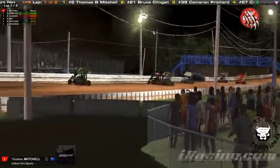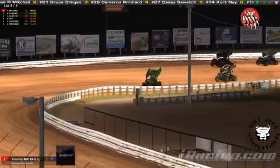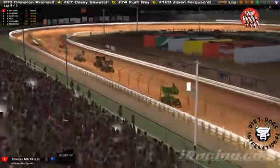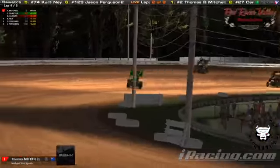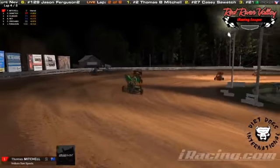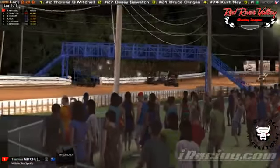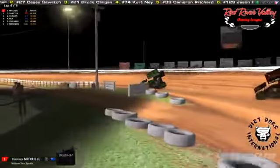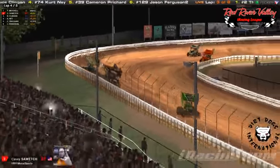Thomas Mitchell still looking to hold these guys off. Casey's got Bruce clinging back here, battling with him in that 21 car. The 27 out high, able to get the run. Goes down low as he gets a little squirrely coming off of 3 and 4 there. Going into 1 and 2, coming out of 2, now Thomas Mitchell beating these guys. Casey still hanging on to the 2nd spot. It looks like he looks to the inside of Bruce, now able to pull the slider.